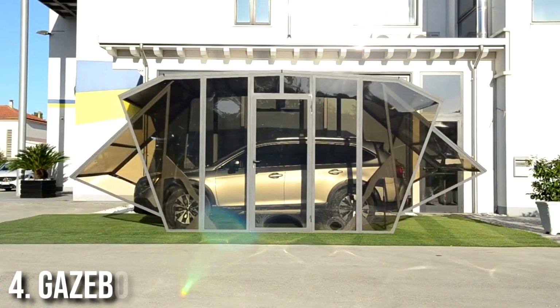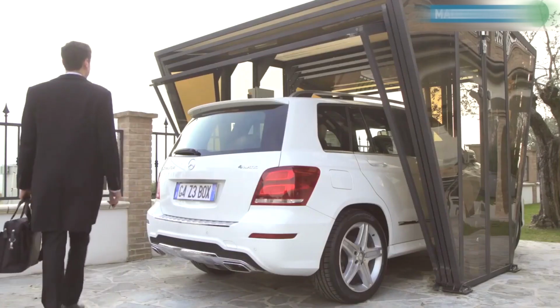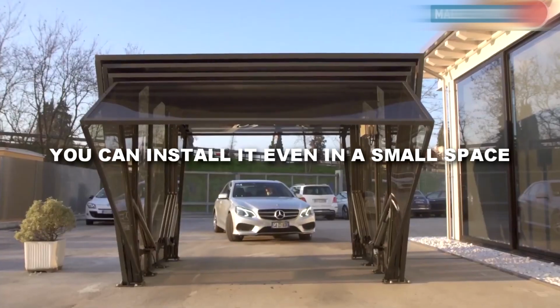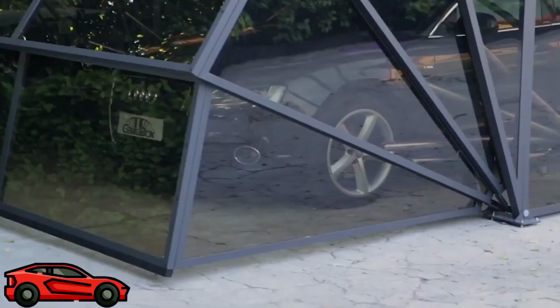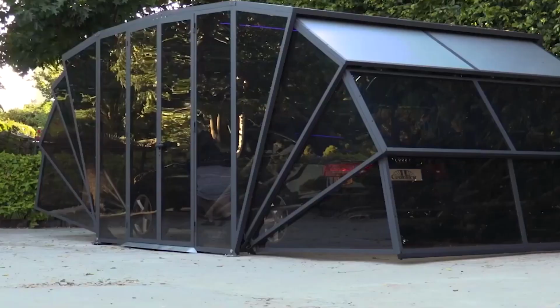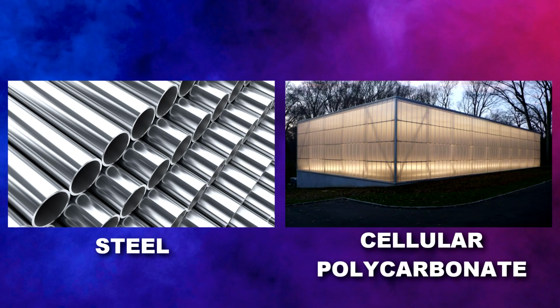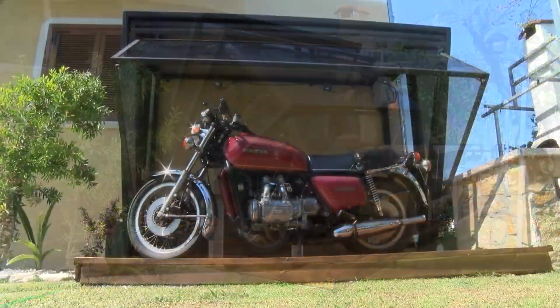4. GazeBox. It isn't good if a garage takes up a lot of space. Well, with this GazeBox garage, you can install it even in a small space and protect your car in any season. The garage is available in different versions, and the basis of the construction is made of steel and cellular polycarbonate. You can manually or remotely open this garage.